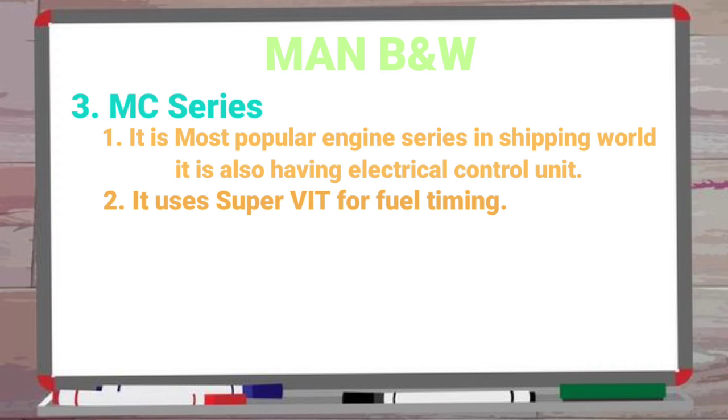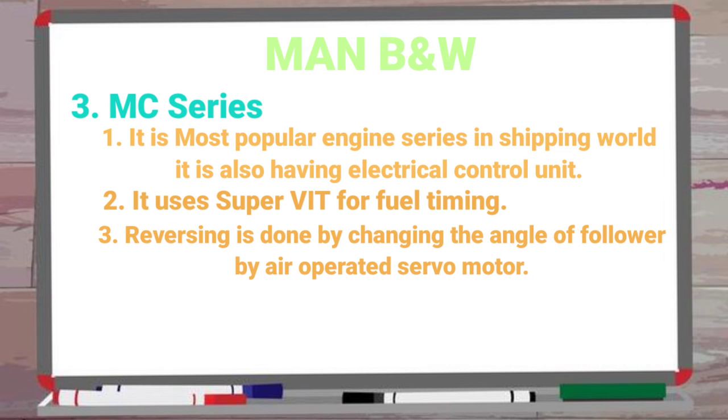And the next point is reversing is done by moving the follower to the required angle by air operated servo motor. Means they are not using lost motion angle, or they are not fitting any extra reversing cam for the reversing of the engine. Actually they are using a servo motor concept from which they are changing the angle of the follower. They are not changing anything in the cam, they are changing the angle of the follower for the desired, so that the engine can be reversed.